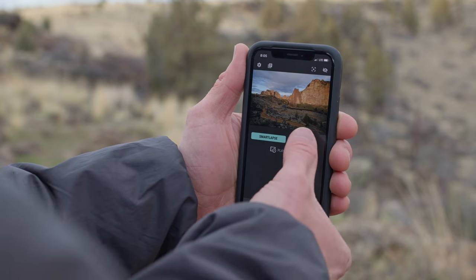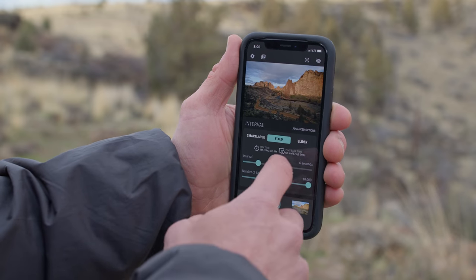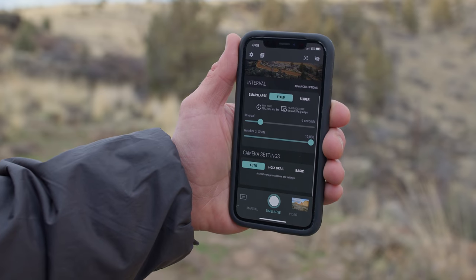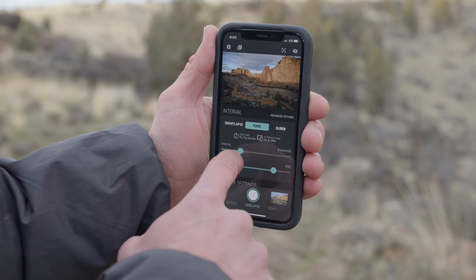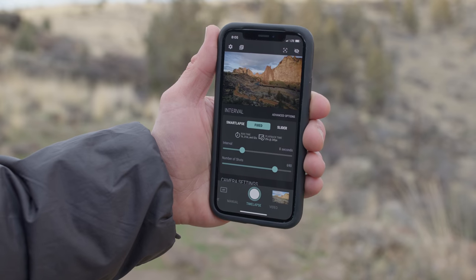So next in the time lapse screen is custom. If I tap that, I get a few options. Within fixed, I get three options. The first is auto. Auto allows me to choose my interval and number of shots, but Arsenal handles all the exposure changes for me. Now you can see as I slide this interval and number of shots setting, it's constantly updating my runtime and my playback time.